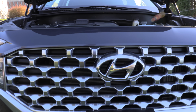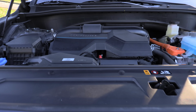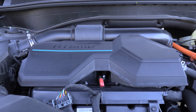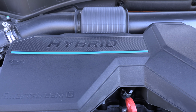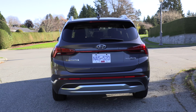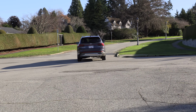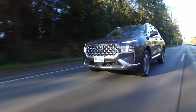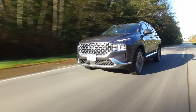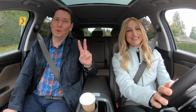A 1.6 liter turbocharged 4-cylinder engine with an electric motor. It's got a combined total horsepower of 261 and 258 pound-feet of torque. It gets 50 kilometers of range, 30 miles, standard all-wheel drive, and you can put regular fuel in this Santa Fe. So in Canada, this plug-in is only sold with 2 trims.